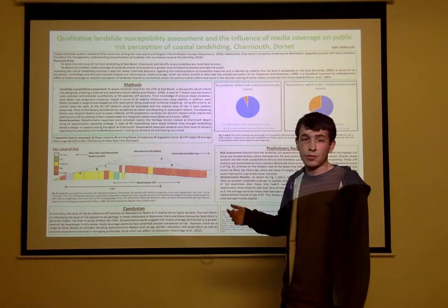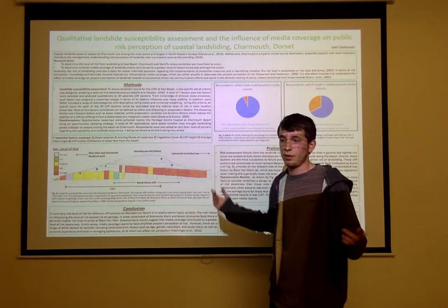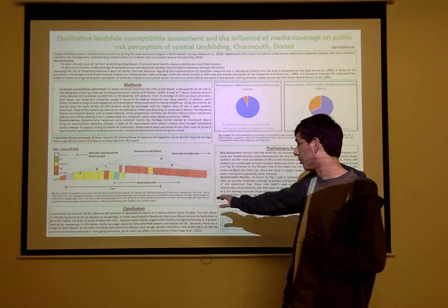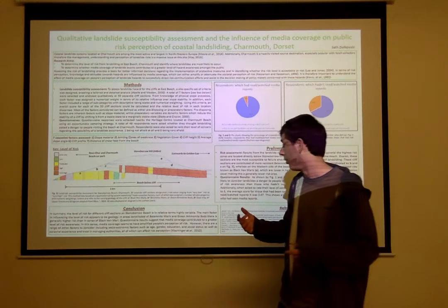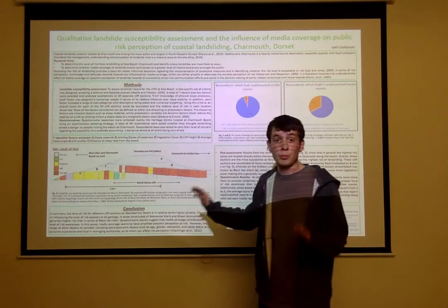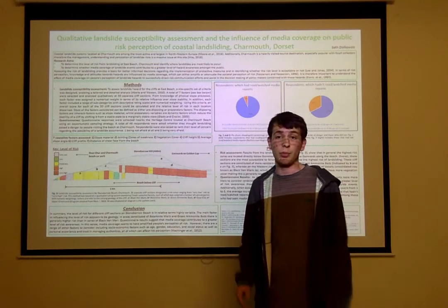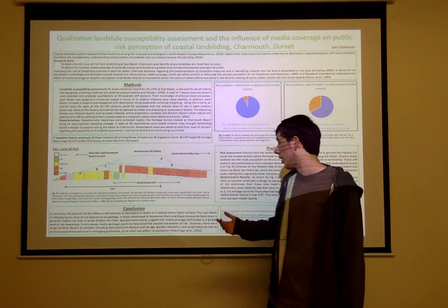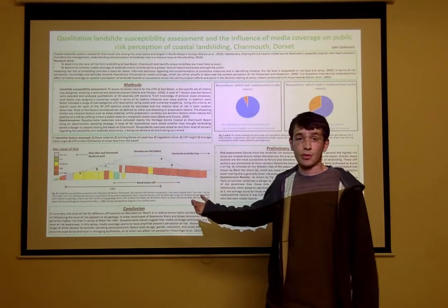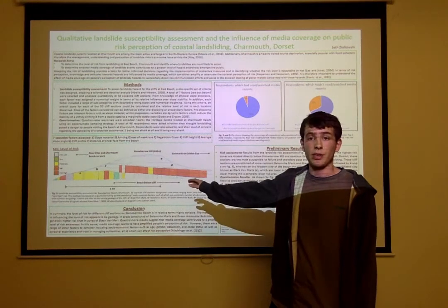In terms of risk perceptions, media coverage appears to contribute to a greater level of risk perception in people, and it seems to have amplified their risk perception. However, it's important to note that there are a range of other factors which influence people's risk perception, socioeconomic factors, along with personal experience of events and trust in managing authorities.